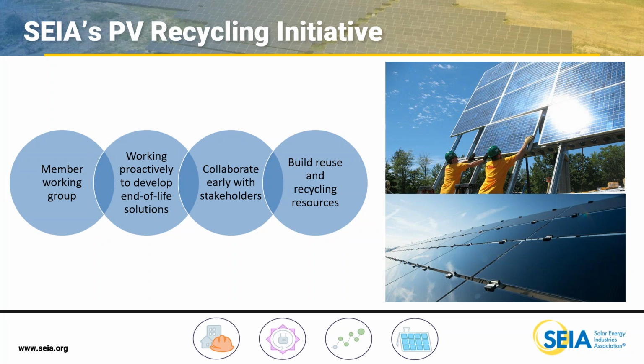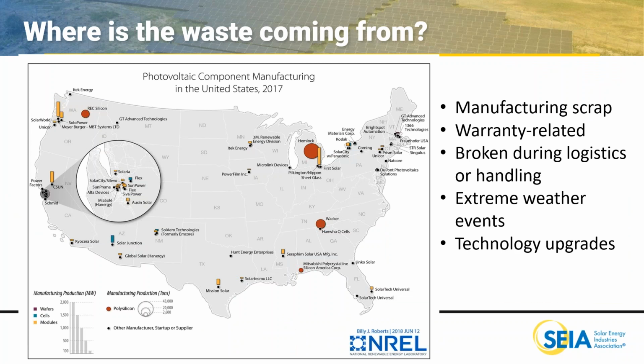And then, lastly, as I said, one of our primary activities is looking at building a footprint of reuse and recycling throughout the U.S., and I'll cover a little bit more about that in one of the slides. So to go a little bit more into specifics, where is the waste coming from? Garvin covered some of the projections of waste from an international perspective and looking at it by some of the specific regions or countries. And what we've been looking at as well is where is U.S. manufacturing located. This is also some info from NREL, but we also look at it in terms of where is solar deployed and installed today.